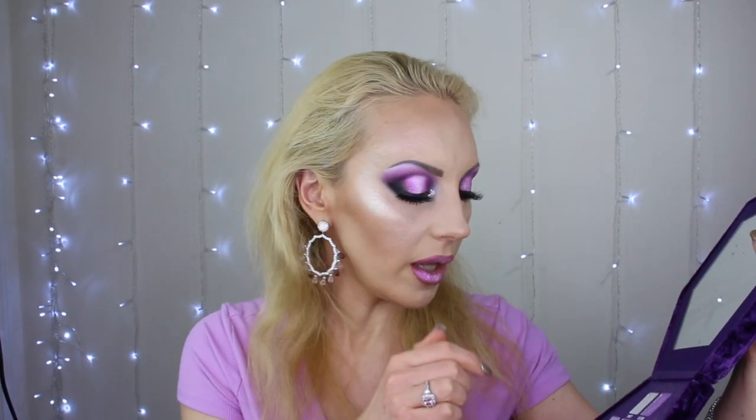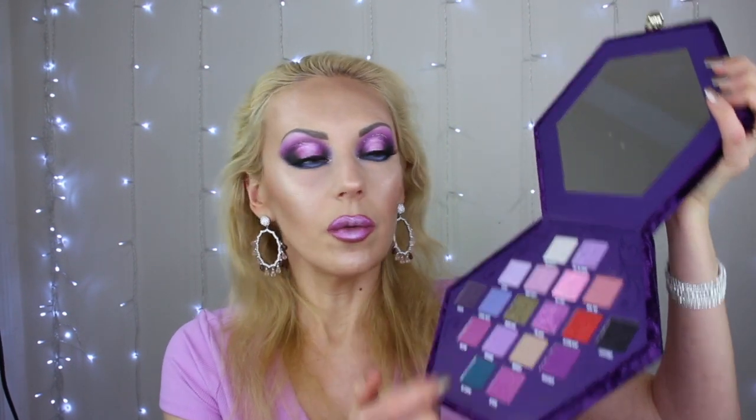I used the wet jewel in the middle, kind of the same ombre as on the eyes, and Pink Magic on the sides. So between those 2 colors, it created kind of a wet look. That's exactly what I wanted.